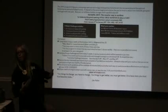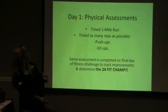So again, we're speaking it, saying it. They're getting educated right off the bat what we're up to. There's no hiding exactly what we're doing. Day 1, like I said, is our physical assessment.